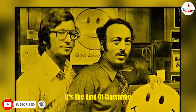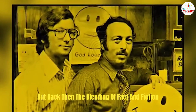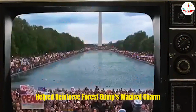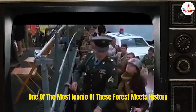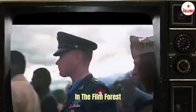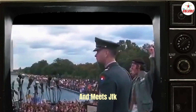It's the kind of cinematic sleight of hand that would be hard to pull off today. But back then, the blending of fact and fiction helped reinforce Forrest Gump's magical charm, showing us history from the eyes of a man who never sought greatness but found it anyway. One of the most iconic of these Forrest-meets-history moments involves President John F. Kennedy. In the film, Forrest is invited to the White House as part of the All-America team and meets JFK.